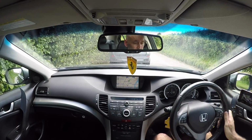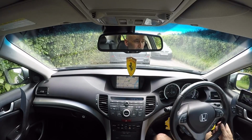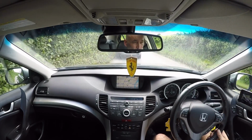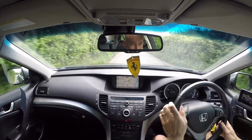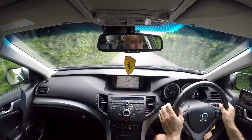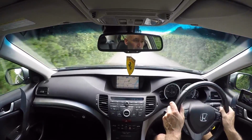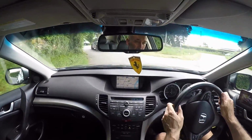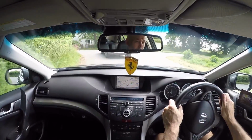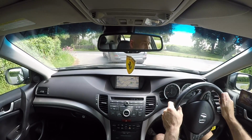The engine is a stonking unit. It really is. It's got all the best bits that you get from Honda, in terms of a lovely soundtrack to it. It's very smooth. It absolutely loves to rev, but also it's got loads of guts as well. It really has.